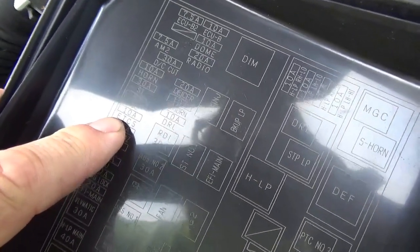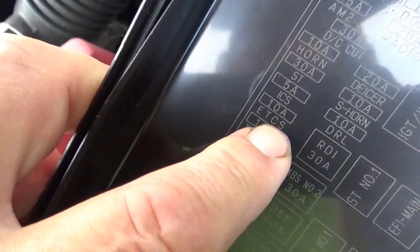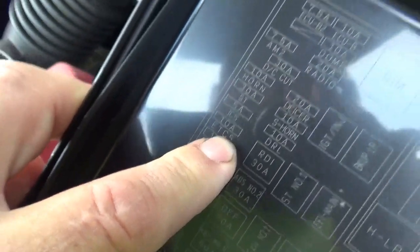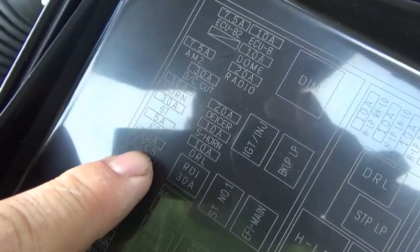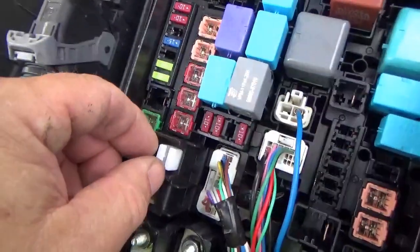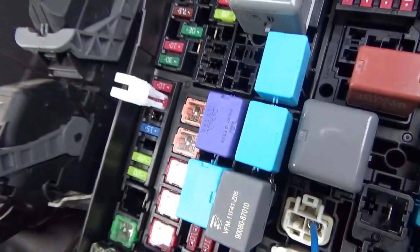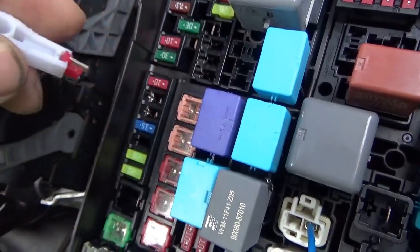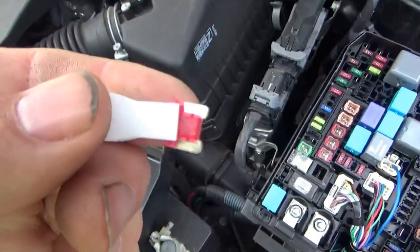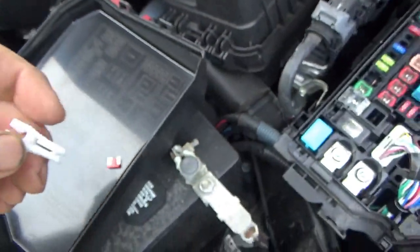electronic throttle control something, right? I think I'm showing that to you, right? So let's pull that fuse and see what it looks like. So they give you this little fuse puller, and it actually works quite well. I don't know, could you guys see that? Turns out it's blown. So let's put that right there for now.